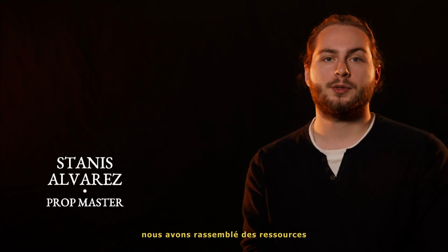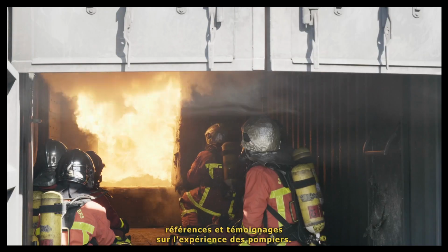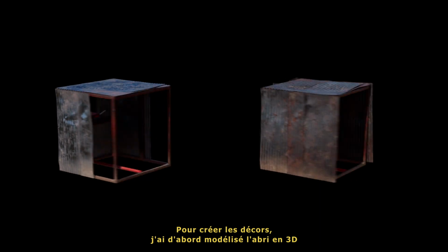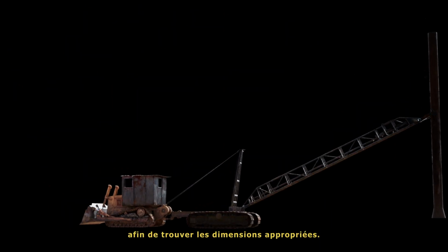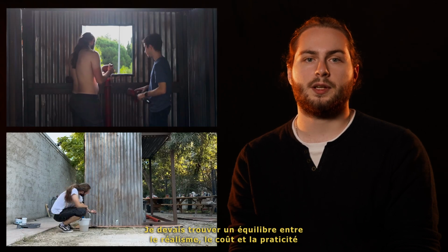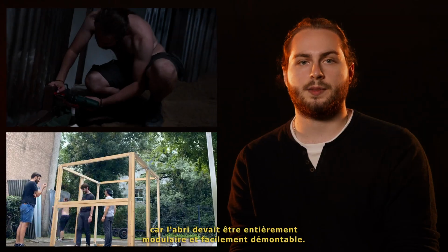To prepare for the shooting, we gathered resources, references, and testimonies about real-life firefighters' experience. To create the set, I first modeled the shelter in 3D to find the appropriate dimensions. I had to strike the balance between realism, cost, and practicality, as the shelter needed to be fully modular and easily dismounted.